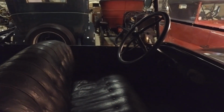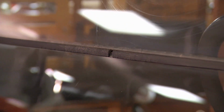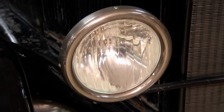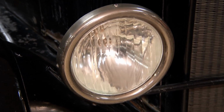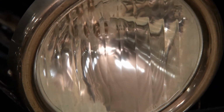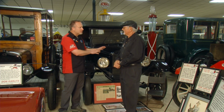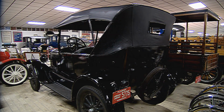The car stayed sealed in the barn for years, and when Clem passed away, his wife gave the car to their nephew. He, in turn, kept the car in a garage for decades until he sold it to Don Garlits for $8,000. The odometer reading, only 200 miles. To your knowledge, are there any other Model Ts that are even close to this in mileage? If there are, they would be in the Henry Ford Museum in Dearborn. I've never seen one in another facility.